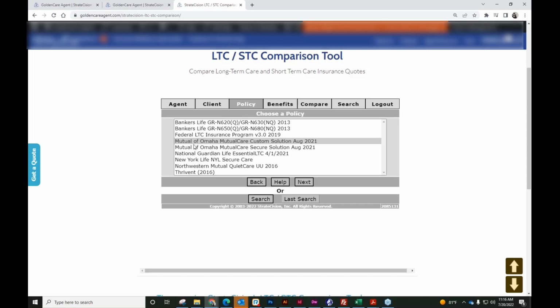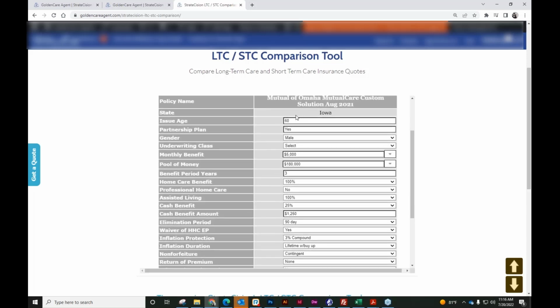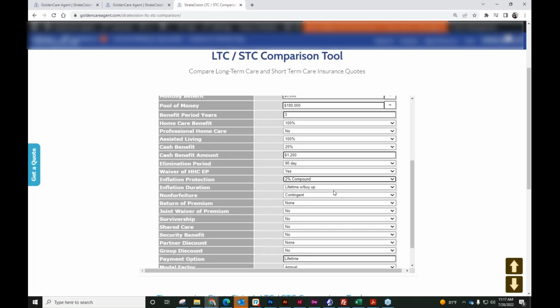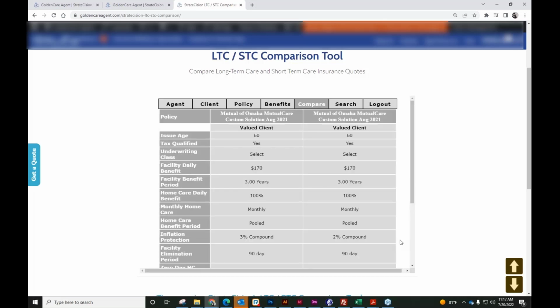So we did start with the Mutual of Omaha Custom Solution Plan. A thing to note, you can use this system to put together multiple plan designs. And the tool itself will do a good job, as you can see, trying to map over the benefits that were used, or it'll try to set up something comparable to what the previous quote had used. This is handy when it comes to comparing multiple companies. But it's not a perfect science.